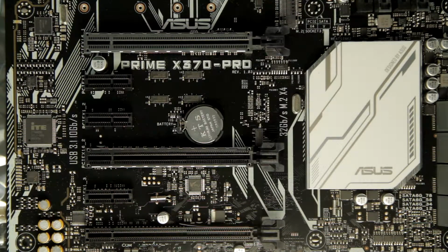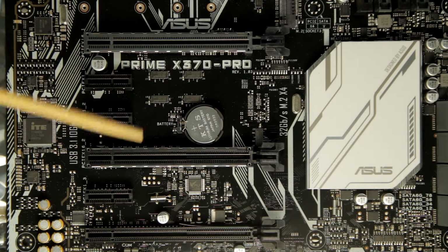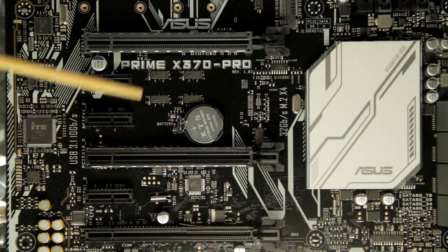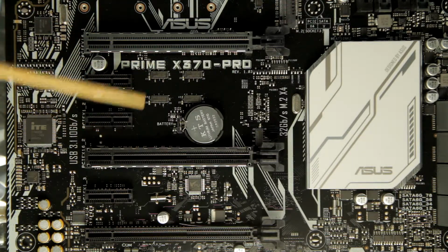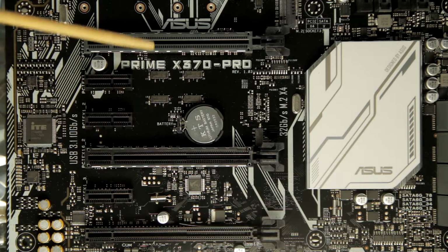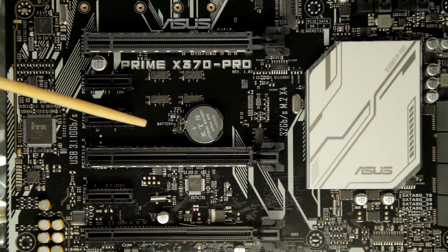On the expansion slots, or Peripheral Component Interconnect, PCI for short, we have 2 PCI Express 3.0 and 2.0 x16 slots, and these 2 have been reinforced. You can connect one single GPU card and get the full 16 data lanes here, or you can connect 2 GPU cards and get 8 data lanes each, which is what the CPU will allow.